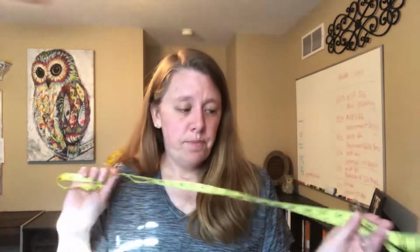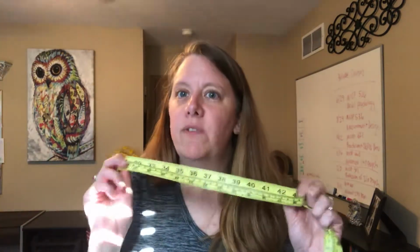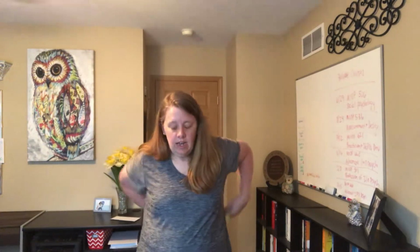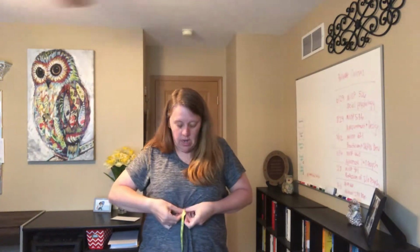So this is a little measuring tape that I got from the crafts and sewing section of Meijer. It's a grocery store, like a one-stop shop kind of place. I got this in their craft sewing area, and it was all folded up and only a couple bucks. What you basically do is wrap it around underneath where your breasts are, and figure out what your measurement is there.